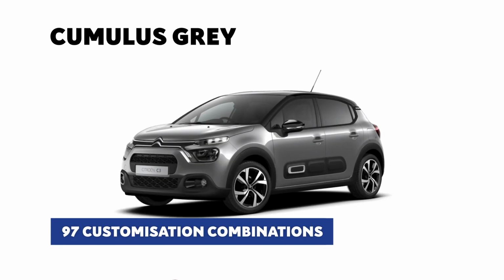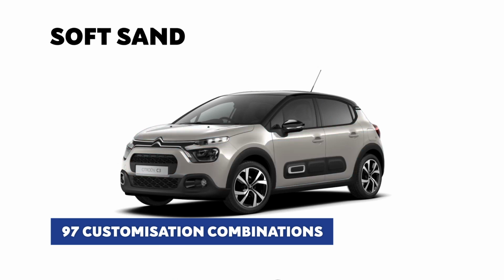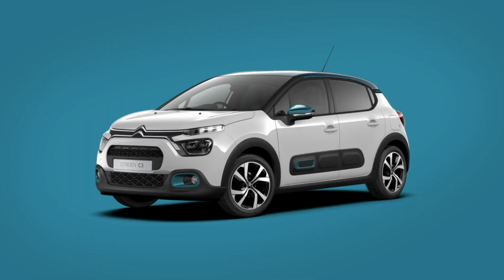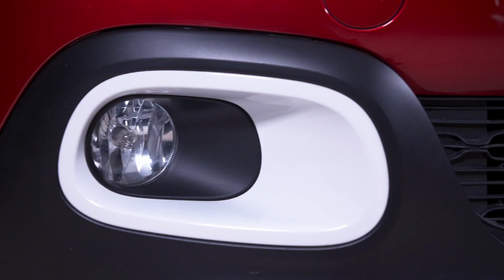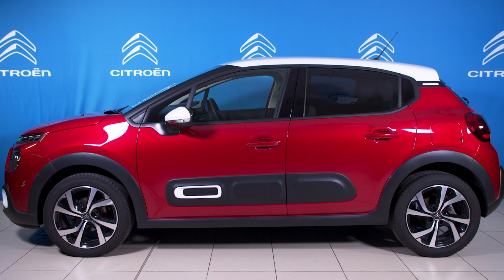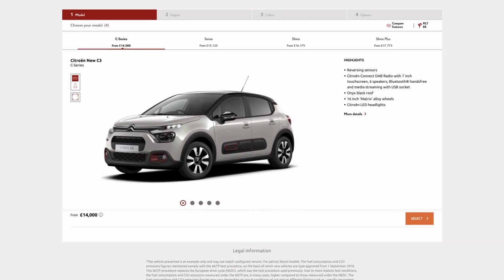Also, with 97 customization combinations to choose from, you have the ability to configure New C3 to exactly your own tastes. Choose from contrasting bi-tone roof colours, as well as exclusive colour packs that feature around the fog light surround and air bump capsule. To make configuring your New C3 simple and easy, each colour pack is matched up with the corresponding bi-tone roof colour and wing mirror colour. Visit our new vehicle configurator to select your preferred combination.